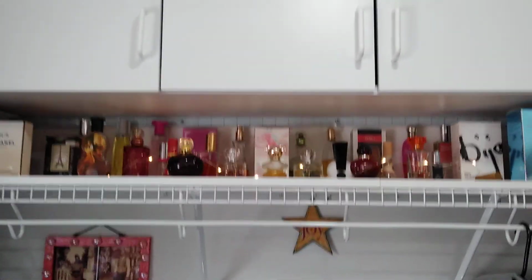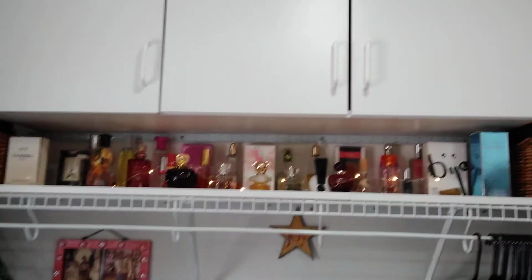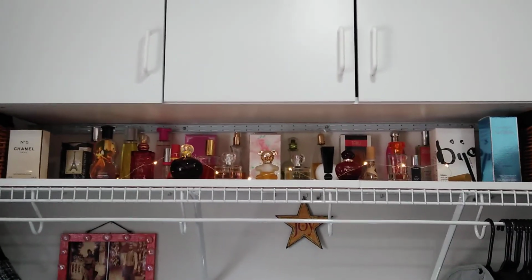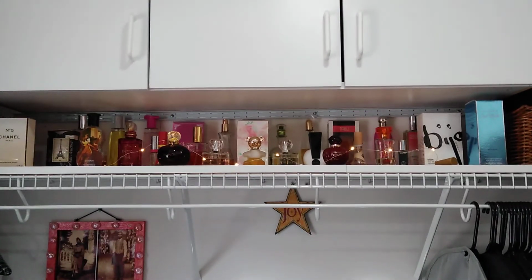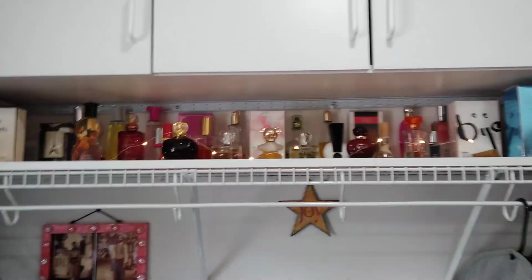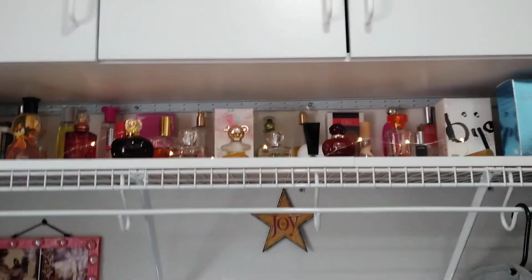I always knew that though. And here I have my perfume collection. It might look larger than when you saw it the last time, and that is because it is. And why is it larger? Simply because perfumes I had stored elsewhere, I now put up here with their brothers, sisters, cousins, aunts, uncles, grandparents, etc. And that's not all of them, you guys. There's still more elsewhere.